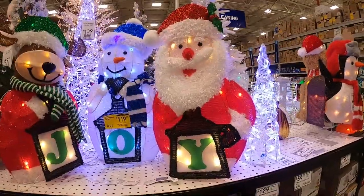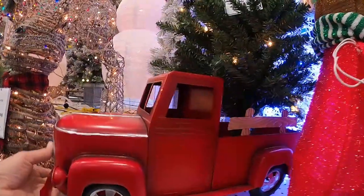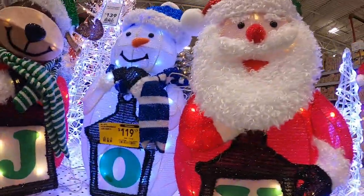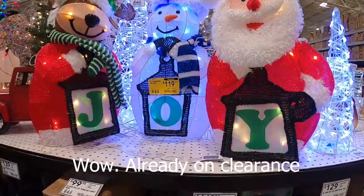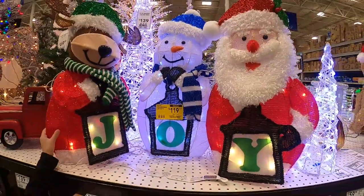Look at this Santa. Yeah. And a truck. What is that? I can't take it off the shelf, but it's pretty heavy. That's a nice metal. Oh, and then we have these three guys. We have the reindeer with the snowman and the Santa, and it says joy. Wow, it's already clearance, and it's not even Thanksgiving yet. They're already giving off some clearance.